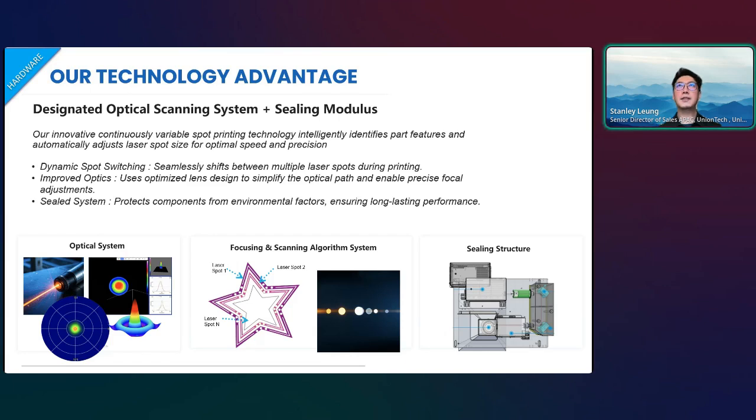And so let me start from the hardware perspective. From the hardware perspective, the reason our RA product is so special for the tire mold maker is because we have a few successful components driven by our cutting edge technology. First of all is our dynamic spot switching technology. It intelligently identifies part features and automatically adjusts the laser spot size for optimal speed and precision. So based on the area of the scanning, it adjusts the size in order to keep good quality of the exterior finishing and also interior printing speed. And the sealed system protects the components from environmental factors, ensuring the machine is more reliable and stable for long-lasting operation, or even 24/7 non-stop printing operation.